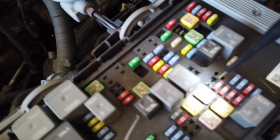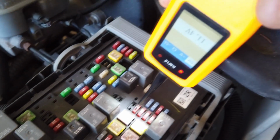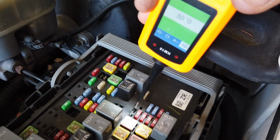Alright, so fuse number 44 is listed as miscellaneous ignition. Right here it is. Come over to here. That's this one, right here. The ignition's on. We have power. Let me go turn the ignition off and we'll check it again. See, now we're getting ground. There's no power.